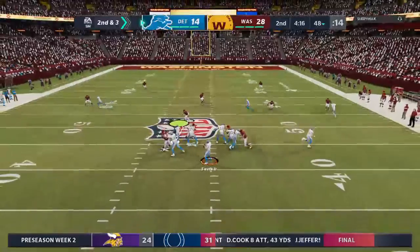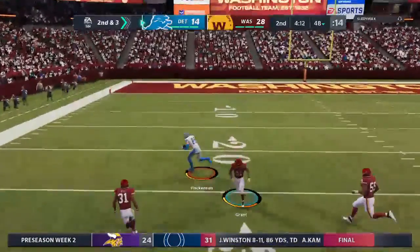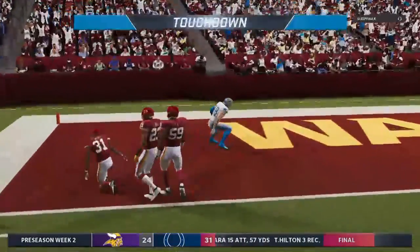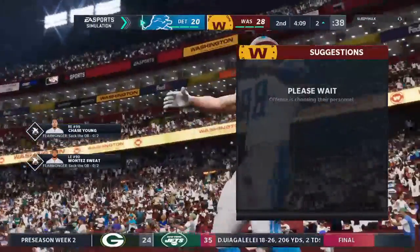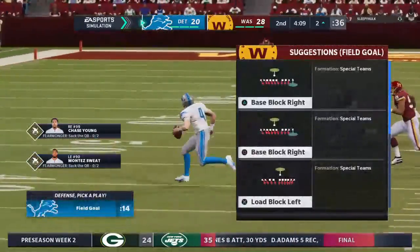2nd and 3. Dancing to his left. Now he's going to let it go. It's caught inside the 25. And he takes this one in for a Lions touchdown. T.J. Hawkinson, 52 yards. And the Lions strike quickly here for 6 points.